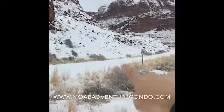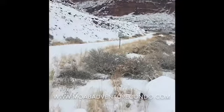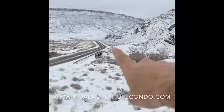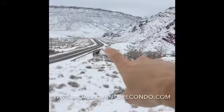You want to follow the bike trail, cross over the bridge, and then you'll see the trail start just on the other side of the bridge. Let's go check it out. So the parking area is right down here. It's a big parking area. It'd be pretty visible if there wasn't so much snow on the ground.